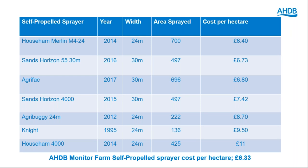The average cost of the self-propelled sprayer is £6.33, so it's about a pound a hectare more as we see it. But you can see that there's some really cost-effective self-propelled sprayers that are bringing the cost down for the Monitor Farm network.